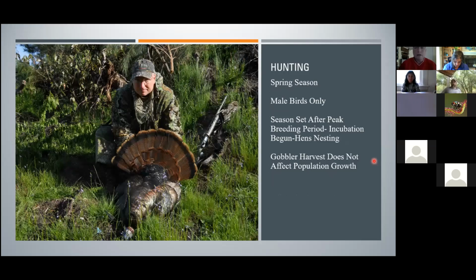Hunting in North Carolina is important to our sportsmen. And the number of turkey hunters has grown tremendously over the years as we've restored our turkey flock. Currently, we have a spring season in North Carolina. We only allow the harvest of male birds, and that's important. And our turkey season is basically set to occur during the nesting time that hens are sitting on these nests, so they'll be less vulnerable to accidental harvest.